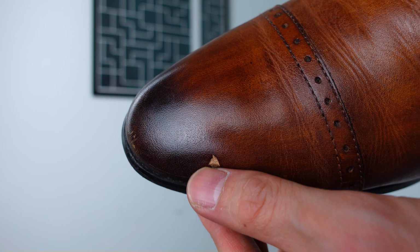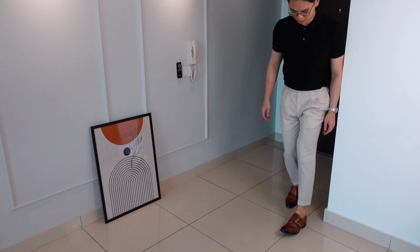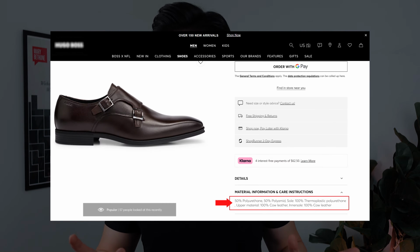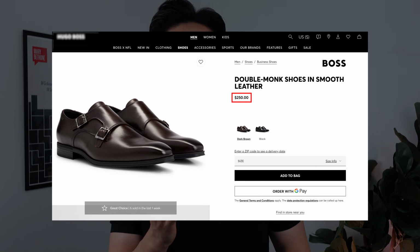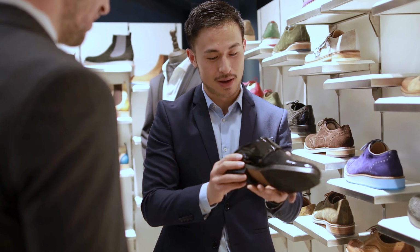And sadly for me, I purchased a shoe a couple of years back which was made out of synthetic leather, and all it took for this peel to happen was a light tap on the wall. Yeah. And not surprisingly, a lot of popular brands are using this crap material while charging you a bomb for it. So before buying any pair of leather shoes, educate yourself, ask the right questions, and always go for higher quality leather.